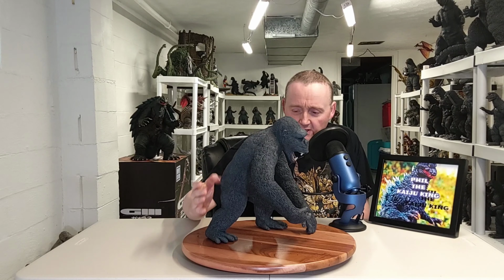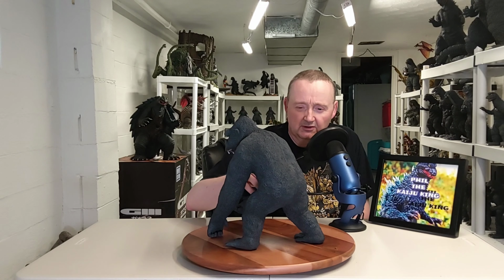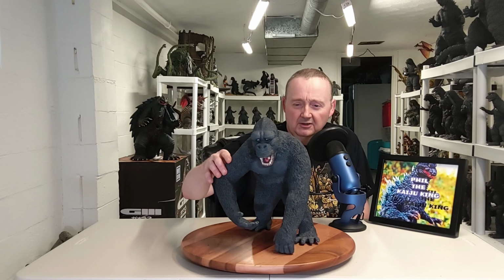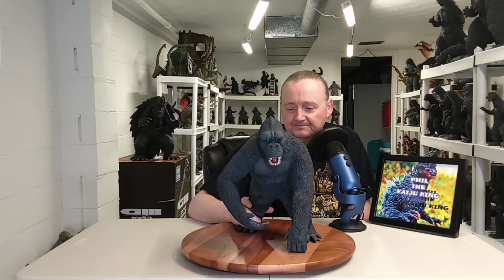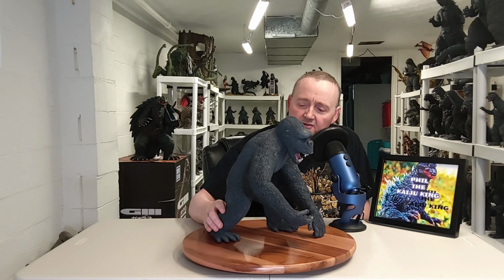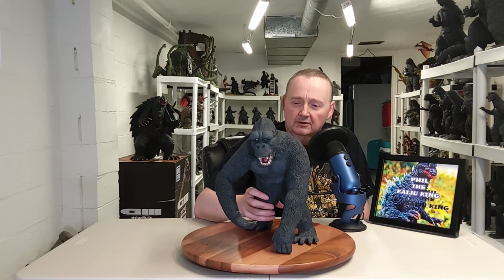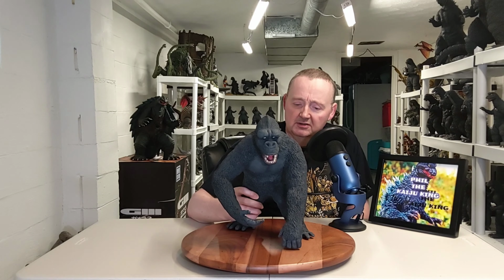The fur on his whole body is really nicely done by Mark. You can see nice fur detail all over him. No doubt it's really nicely done. You can see it nicely also on his back. He has a really wide, broad back, which is nice. And just a really overall good figure. Yeah, really nicely done.